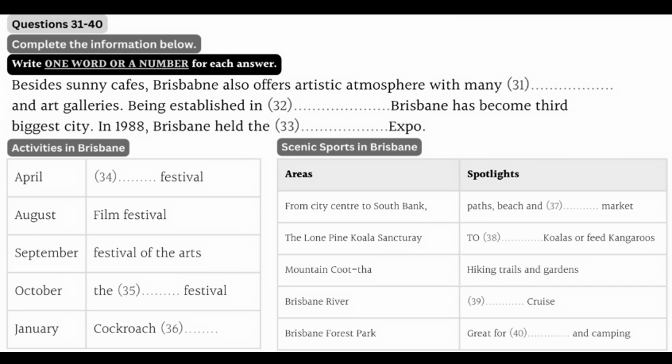Brisbane's nice climate and compact design makes it easy to explore on foot. Follow the golden arrows in a footpath around the city centre. This will lead you on a tour of Brisbane's historical district. From the city centre, take a boat across the Brisbane River to South Bank. This area is popular for its bike paths, beach and weekend market. Hundreds of artists display their wares at this market. It's a great place to pick up some interesting handicrafts.